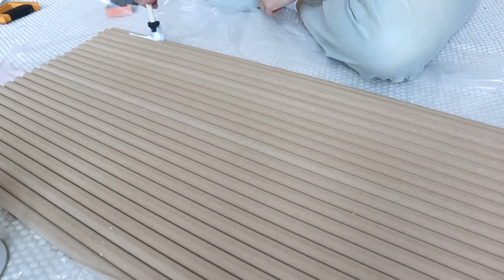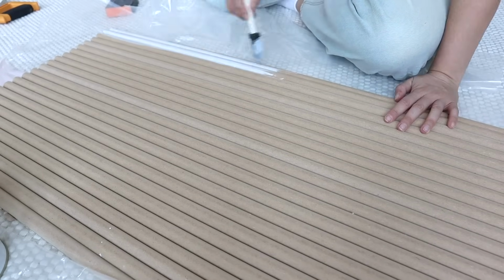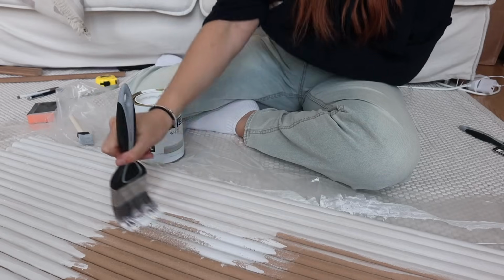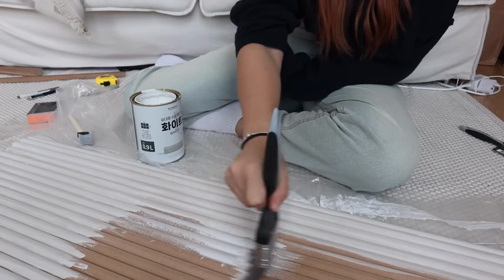Tell me why I thought it would be a good idea to use a tiny foam brush to get in all of these cracks. This took me ages and I had to go to Daiso to buy a proper brush. Why didn't I do this in the first place?